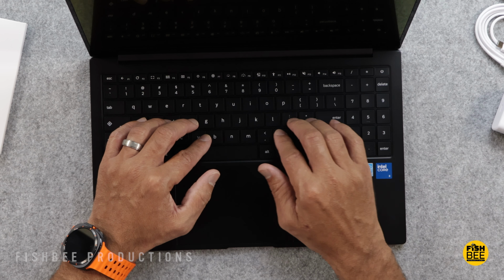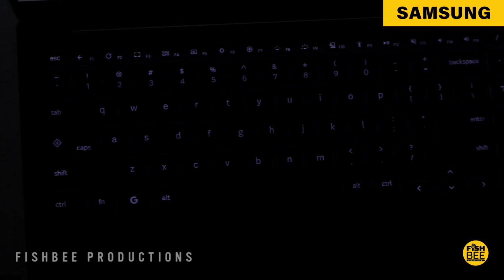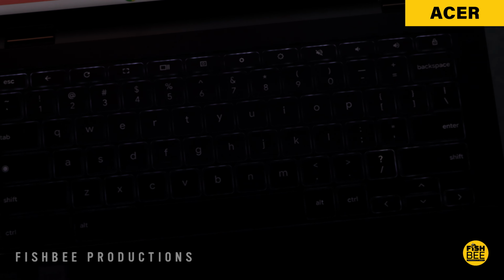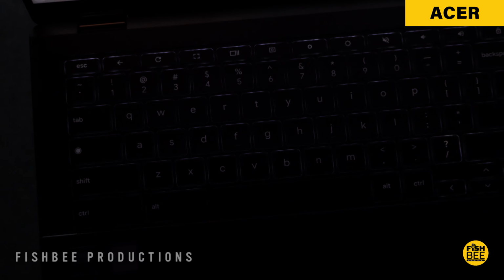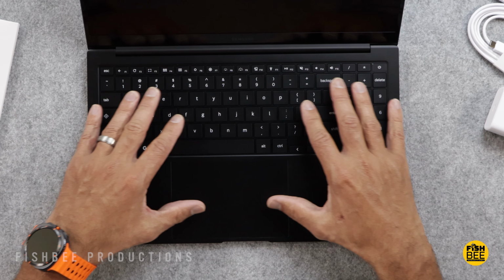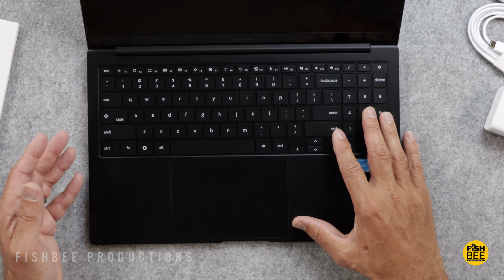The other thing I noticed is the backlit keys on Samsung are quite a bit brighter than on the Acer Chromebook. I do wish the Samsung keyboard was a lighter gray color like on Acer, because I feel like black just gets dirty way too fast and it's just harder to keep looking clean.